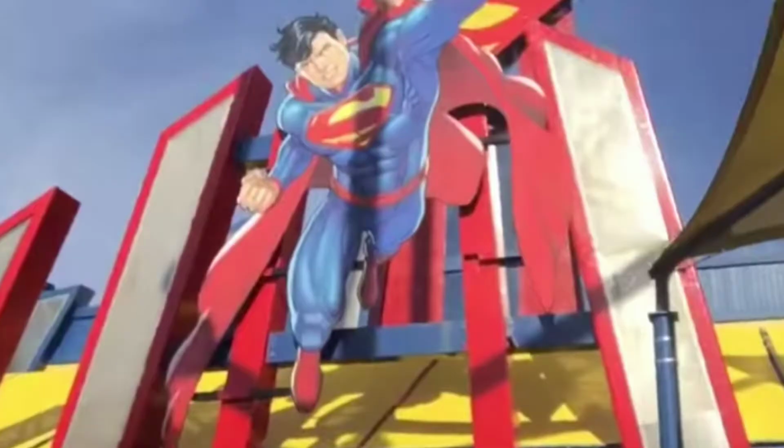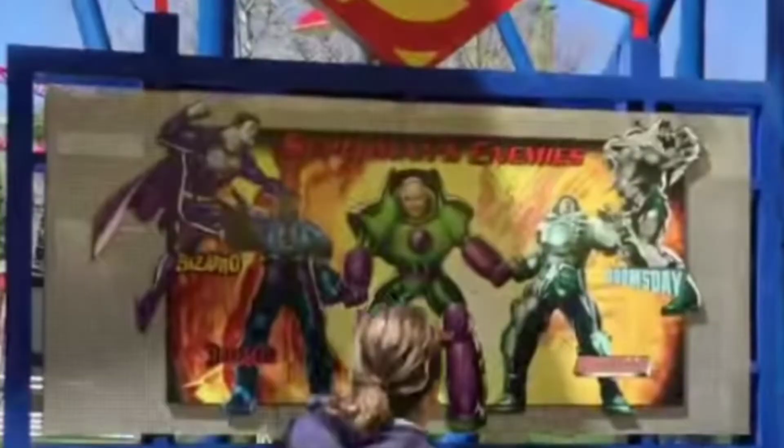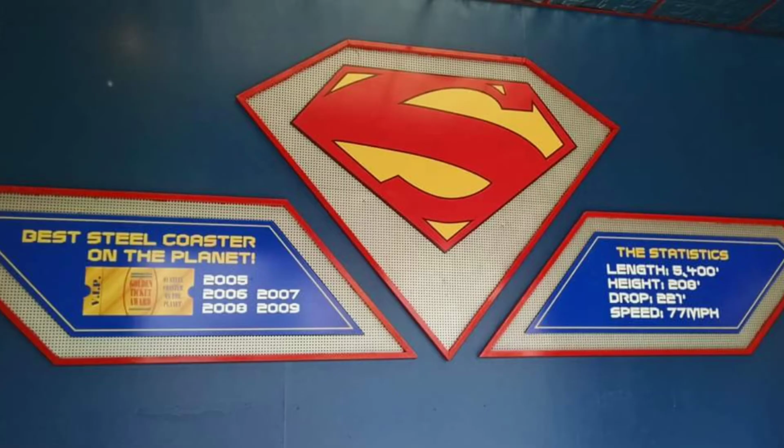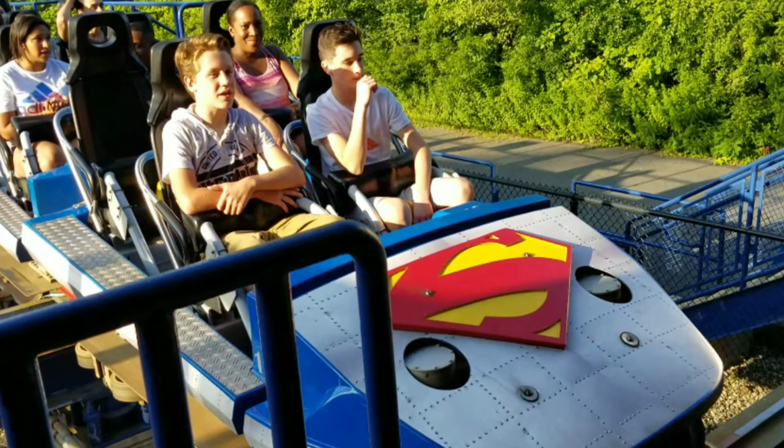Another thing that really impressed me about Superman is the theming. For Six Flags, I think they did a fantastic job theming this attraction. Superman's theming features signs in the line queue that shows Superman's features and also the supervillains such as Bizarro, Doomsday, Darkseid, Lex Luthor, etc. I find that a really cool feature because you can see signs as you're in the line queue before riding Superman. The station is really cool for theming, and what else is really cool is as you enter the ride, it shows the ride statistics, and it even shows the years of when Superman became the best steel coaster in the world by Golden Tickets. What else is really cool about this attraction is they also did a very good job with coloring the trains and the track as well.